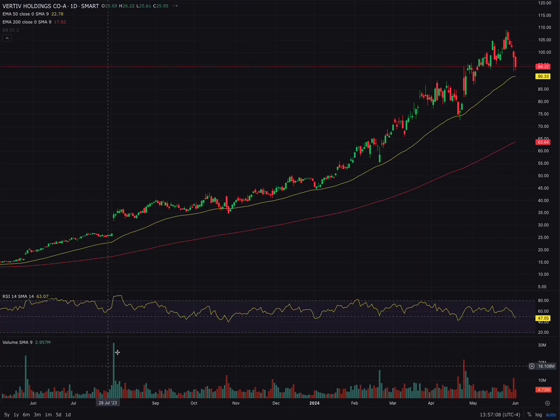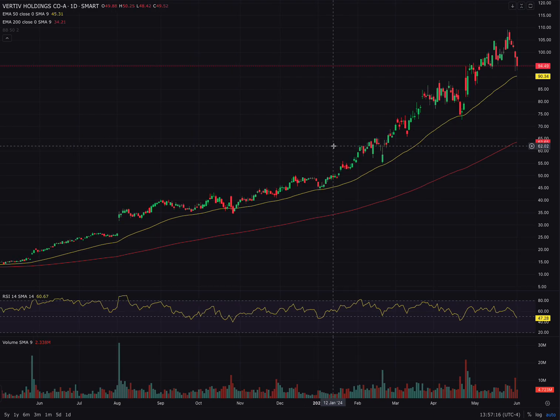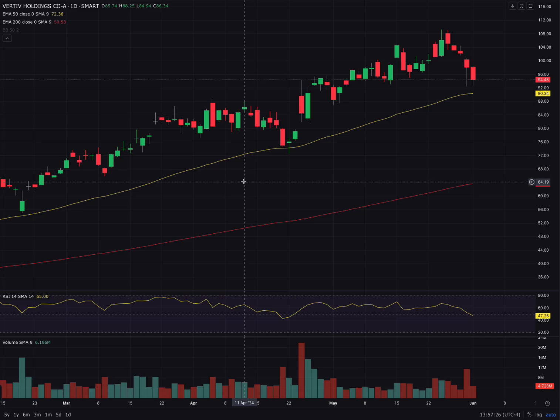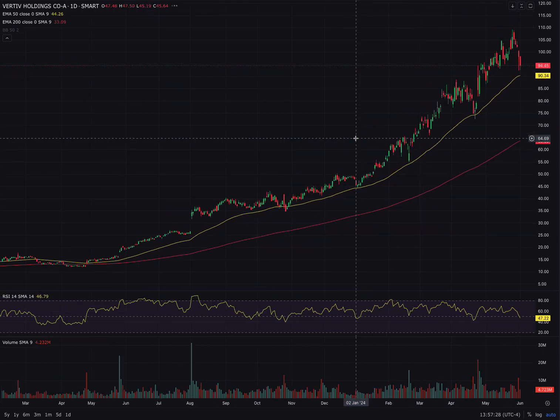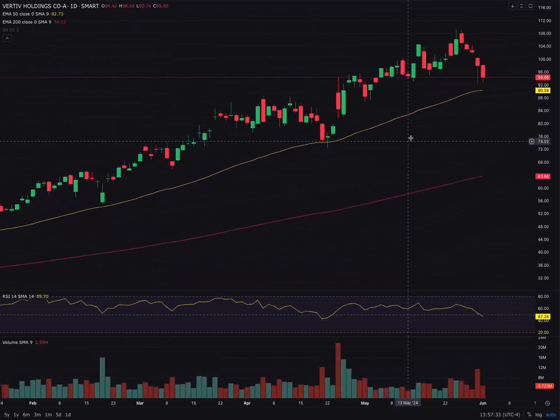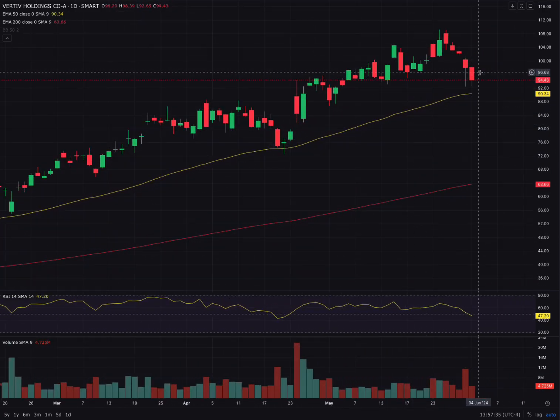Next, well, last but not least, we have Vertiv. And this is another data center, AI theme, chips, digital infrastructure, supercomputing, all that kind of good stuff. Very good business, according to Cole Couture. And look at that, a very orderly rise right here. And now it's getting a little hit too, right?